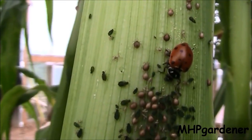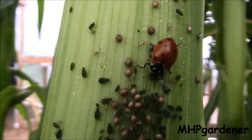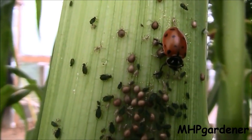In this shot with the ladybug, you can clearly see the aphids that have been parasitized. The little brownish colored cocoons are very noticeable. So if you're observing an aphid infestation, look for the cocoons. These are much easier to see than the wasps themselves.